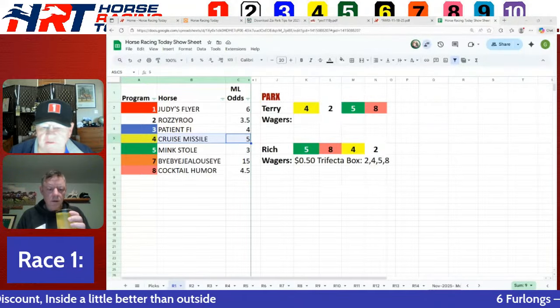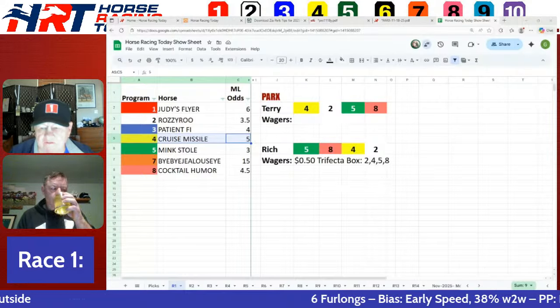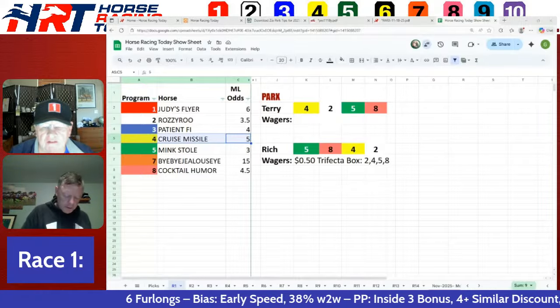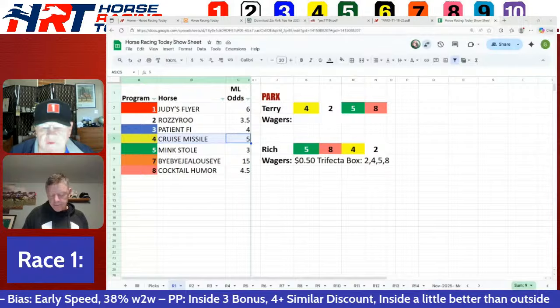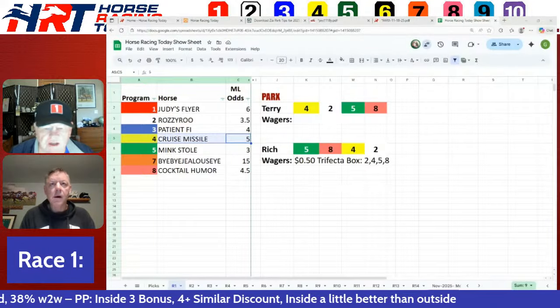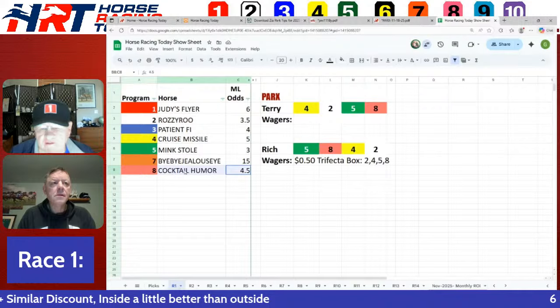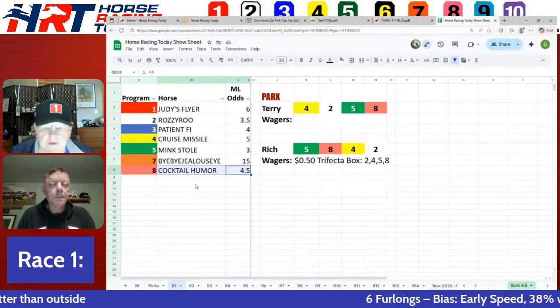Ran second versus similar in the last race. Can handle the distance, finishing in the money in 60% of the races and winning 20% of the starts at today's distance. And then Mink Stole, the 5, drops in class today, switches to a high percentage winning trainer and jockey. Cocktail Humor is the 8. Won the last race at Parx Racing and has a high percentage winning trainer and jockey. No additional bets for me here.